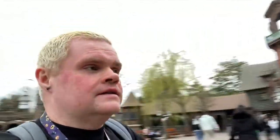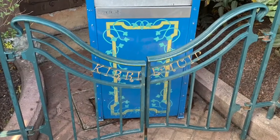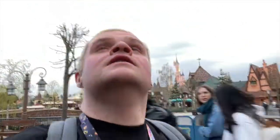and that is because J.M. Barrie, who wrote Peter Pan, is Scottish. He was born in Scotland. There is a gate somewhere with the name of the town J.M. Barrie was born in on it, but I don't know where that is. So if I find it, I'll show you, but I don't know where it is. But yes, so we have Scottish architecture here towards the end.